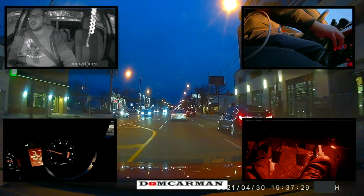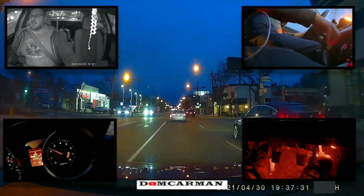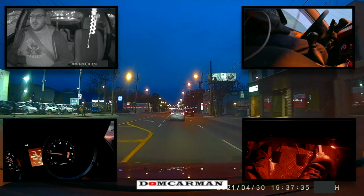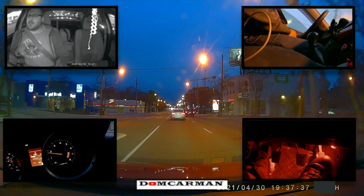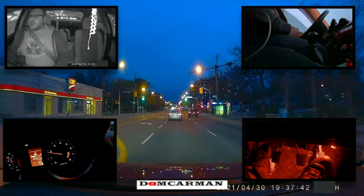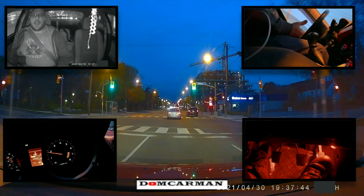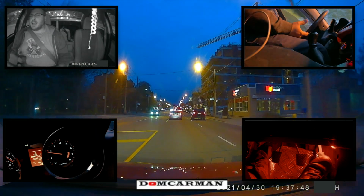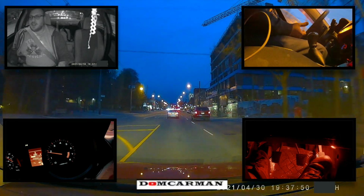Oops, I used the clutch there, my bad. It doesn't feel that bad in here, but in the transmission, it feels everything. That clutch is taking the stress away. When you push the clutch in, it takes the stress away from the transmission. Without pushing that clutch in, you're still having all the stress on there.